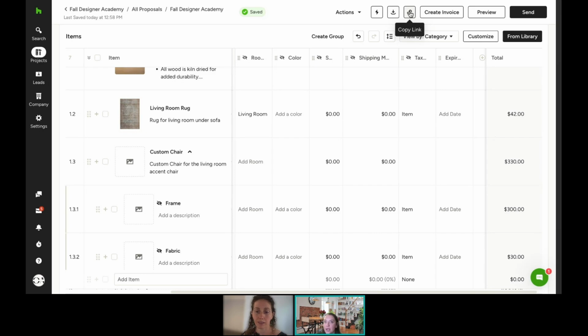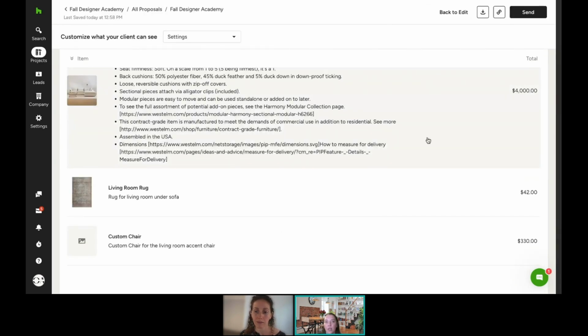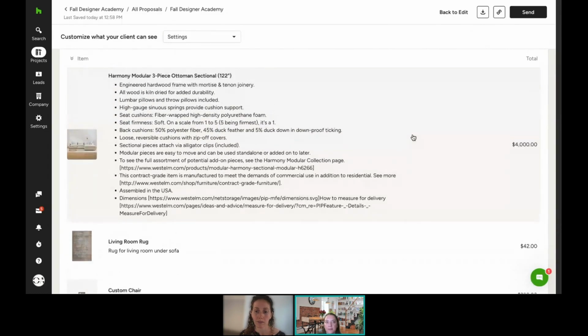My link here, this is going to copy my link to the client view of this proposal. Again, a create invoice button just for ease of use. Preview, I can preview the document that I'm sending to my client.